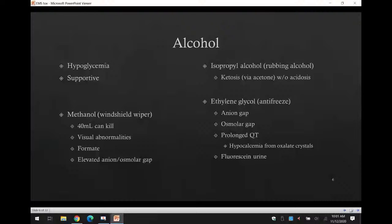So speaking of alcohol, typically it's really just supportive care. You'll see a lot of times they get hypoglycemic. But there are also a couple other different types of alcohols that we have to consider, especially for those lushes out there who will drink anything to get drunk. So you've got methanol, which is that windshield wiper fluid. As little as 40 milliliters can kill them.